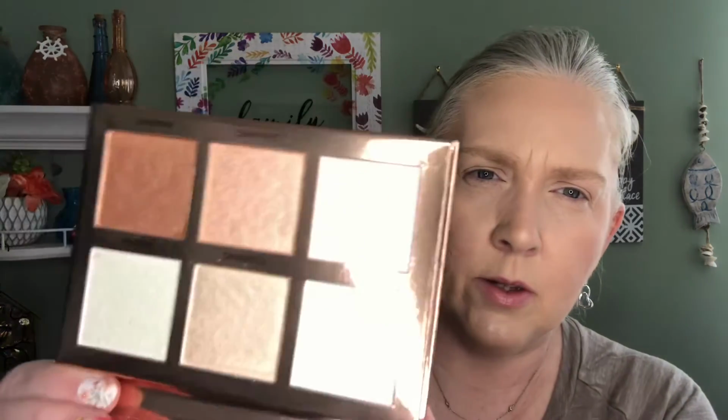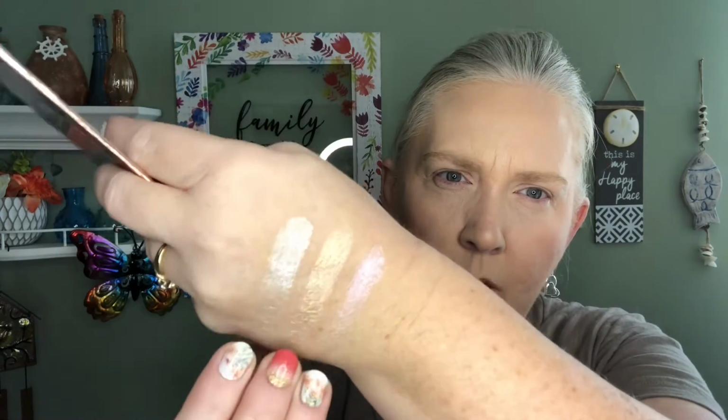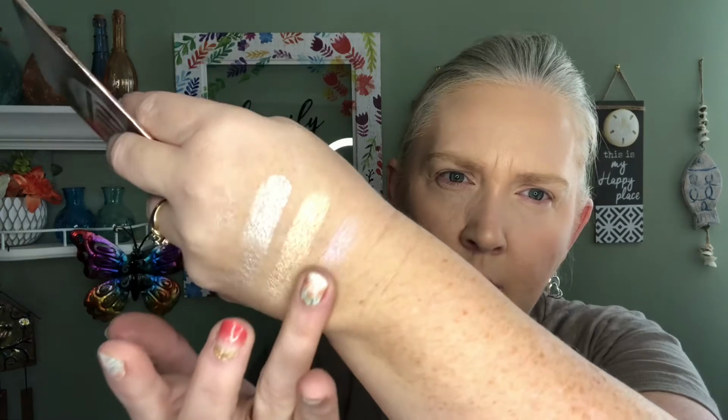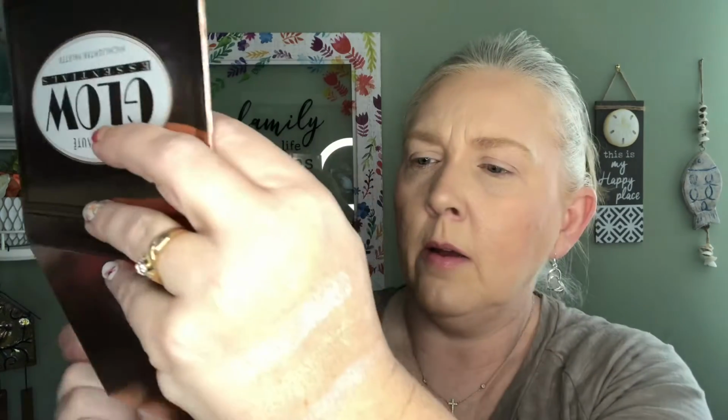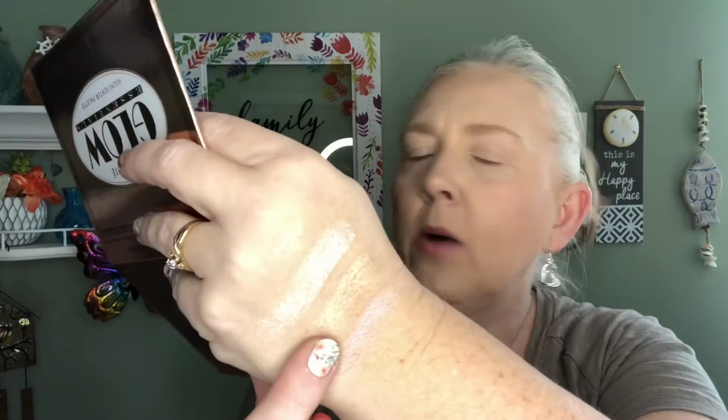Y'all, look at those colors. Like a pink. Oh, those are pretty. We're gonna do a little swatching. Oh, that's good. Oh, aren't those pretty? The first one is Icy, Glowing, and Poppin'.